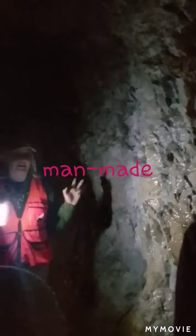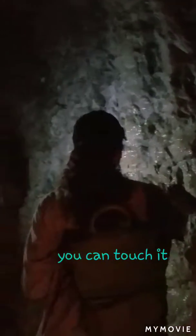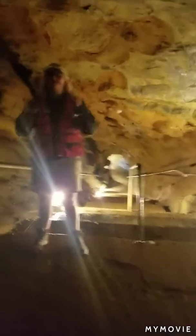And on the wall next to me, this is a flowstone formation. We do have a more developed one down in the cave you will be able to see, but the cool thing about this one is because it's in the tunnel and not in the cave, it's considered to be man-made. So because of that, if you want to, you are allowed to touch this one. Go touch it. You want to touch it? You don't want to touch it? You're welcome.